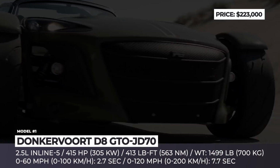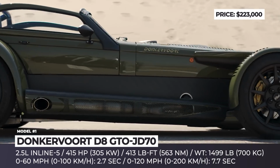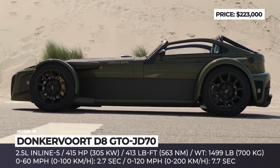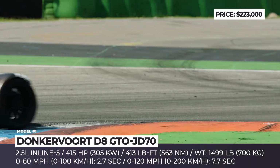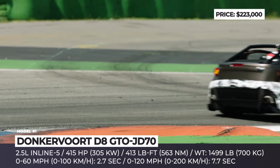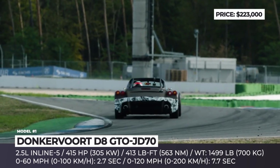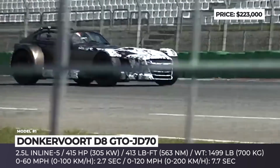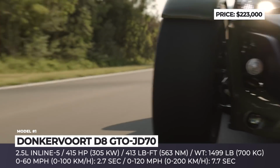Donkervoort D8 GTO-JD70. The Dutch supercar manufacturer combines modern technology and old-school spirit to offer its customers another level of driving experience. Claimed by Donkervoort to be the world's first production 2G supercar, the JD70 is capable to break the 2G barrier during cornering and develop slightly more than 1G of launch power.